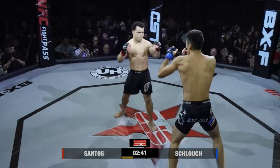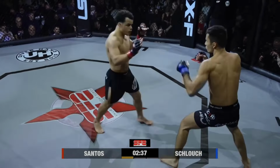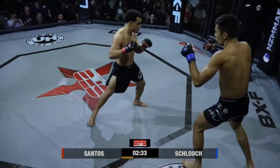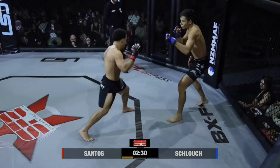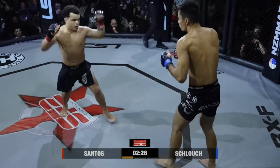The same takedown attempt there. Santos doing a really good job reading it, just framing out. Yeah, he looped that right hand a bit more than he did in the prior one. He went up straight with the 2, but this time he looped it round to maybe give him that split second more. Santos finds a little left hook there.